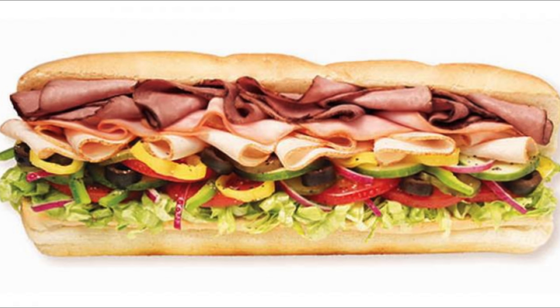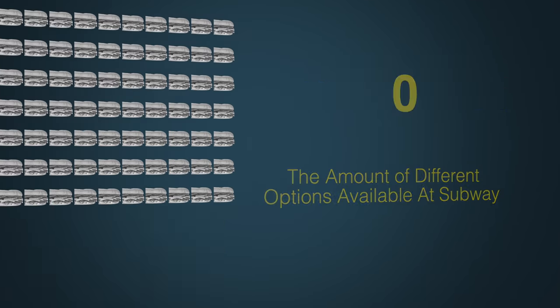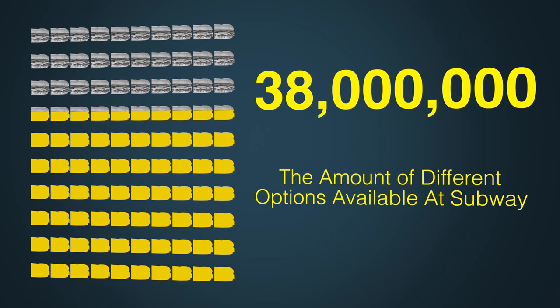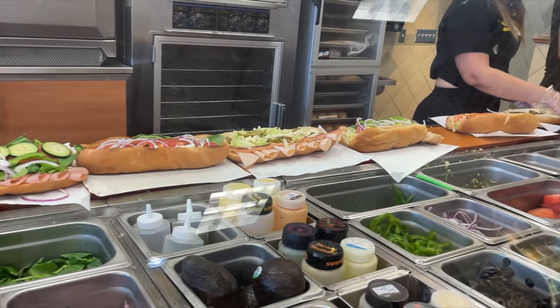The Subway footlong, an iconic menu item that's been enjoyed by millions across the globe. Fun fact, there are over 38 million different options for you to choose from at your local Subway. In this video, one man will utilize as many of those options as he can. Why? Because he's going to be attempting to take down as many footlongs as possible.